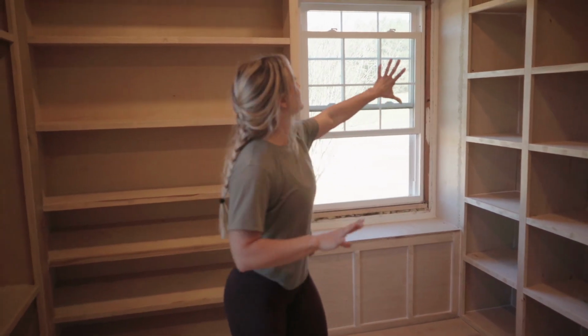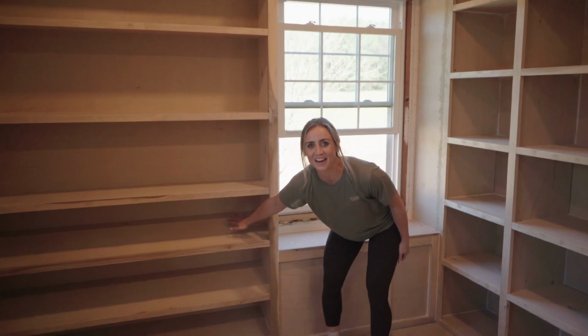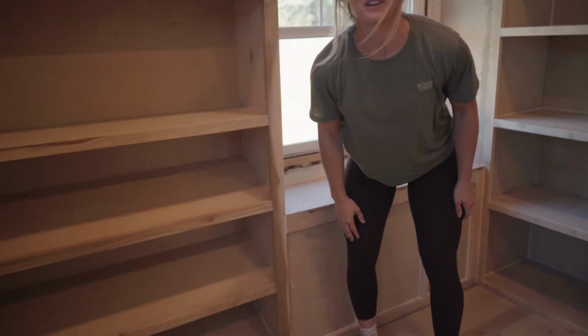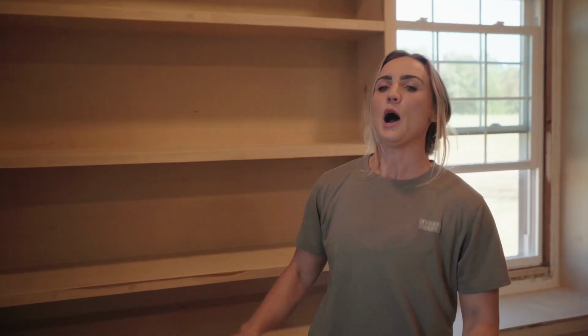So cubbies, got a nice little window bench here, all of these shelves. Take a look at these angled shelves for shoes. Are you joking me? Are you joking me with that? It's so exciting.